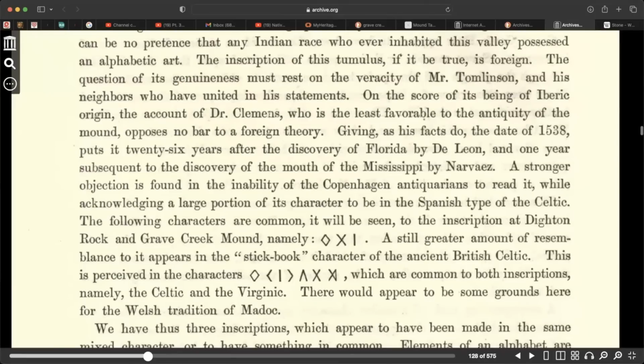So this guy is saying that the Spanish brought it, right? And then they buried it in the mound, you know. A lot of people don't want to accept this is the true old world.